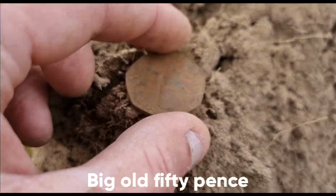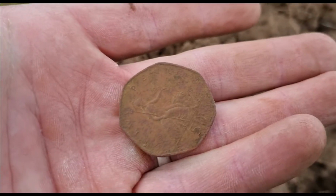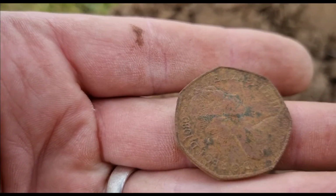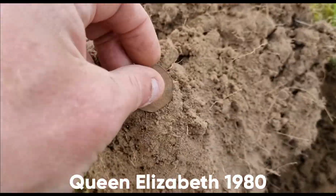Right guys, I've had a fair few coins since the last time you've seen me. Still 2 old ones, everything else is kind of modernish. So I've just had this big 50p, so I'll show you what I got and then I'll show you what I've got in the finds pot so far. Okay, so there's the big 50p. It was right down, deep down in there. In the 90s I would imagine. 1980 that one, so just before I was born.